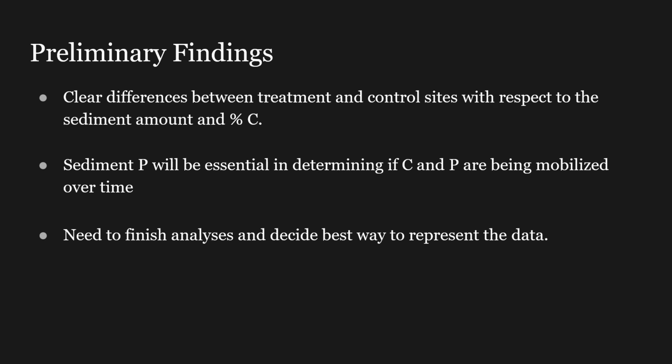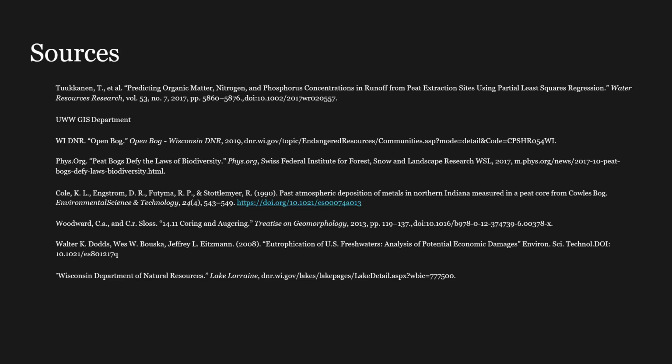The implications suggest that if the sludge reduction pellets work, they can be used in larger lakes to decrease the amount of eutrophication, which would stabilize those ecosystems. These are our sources.